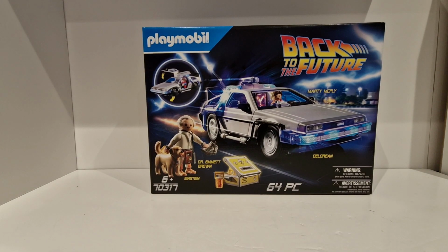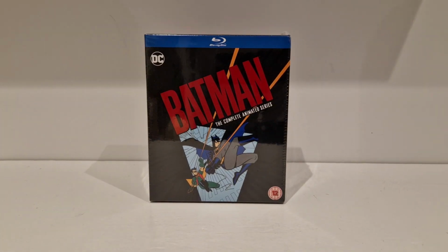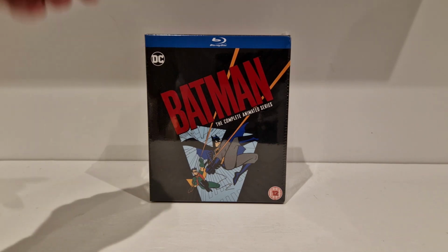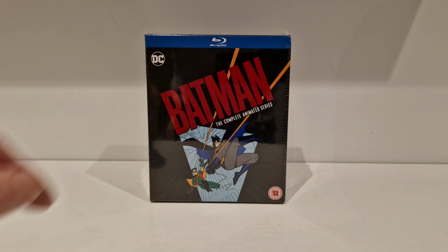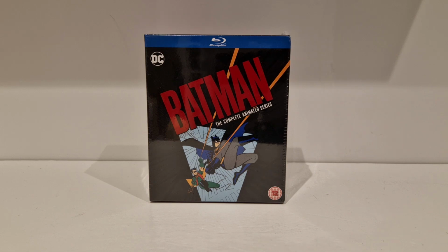Right, give us a couple of seconds and I'll get the next Christmas item up. Okay then, so the next items you will be seeing will be presents that I got for Christmas, starting with this Batman the Complete Animated Series DVD set. I cannot wait to start watching this. I have never ever seen any of the episodes of this series. I've heard so many good things about it, and a few friends of mine were telling me how good it was, so I thought, why not? I asked for this for Christmas, and here it is, so I'm delighted with that.